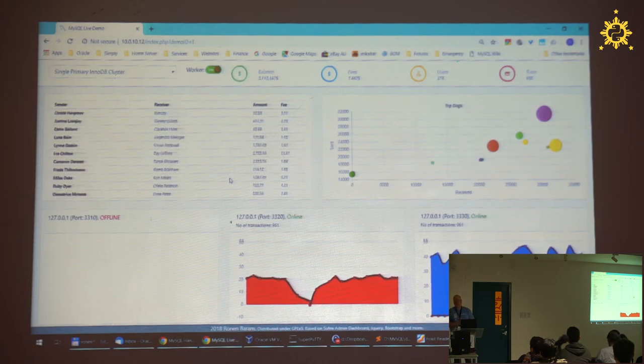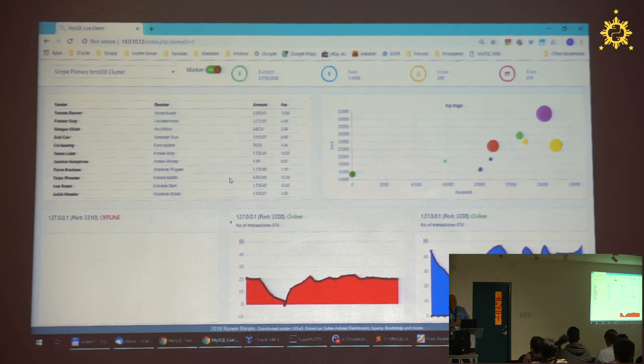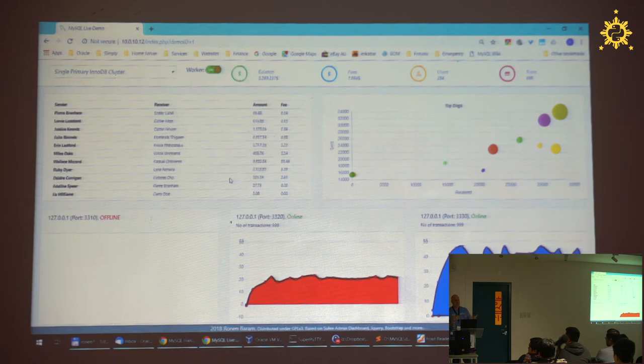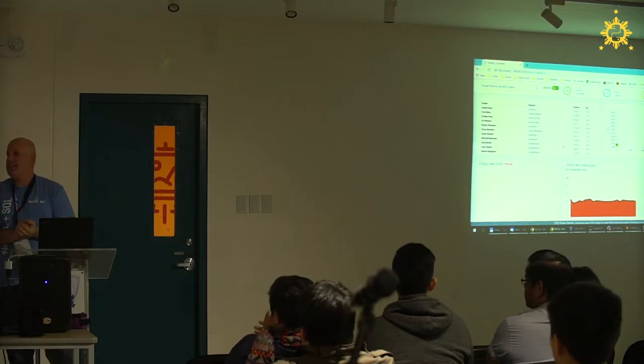It's called InnoDB cluster. If you're interested, Google it, go ahead. Pretty easy to set up. I set it up before, you know, 10 minutes before we started. Really easy to set up. And yep, that's basically it.